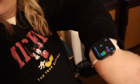It is currently 6:22. I don't know if it'll focus, just take my word for it. It's 6:22. I just finished getting ready and we're heading out around 6:45. So I wanted to show you guys my outfit for the day.